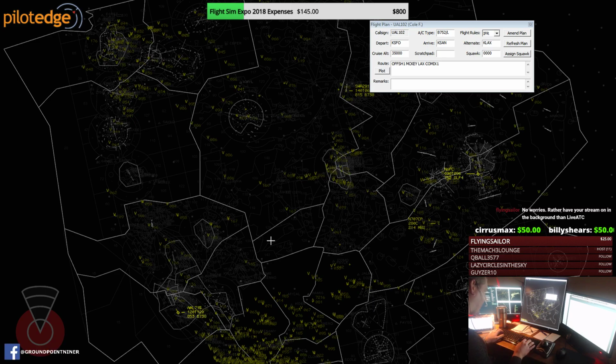American 715, descend at pilot's discretion, maintain 10,000. Descend at discretion down to 10,000, American 715.